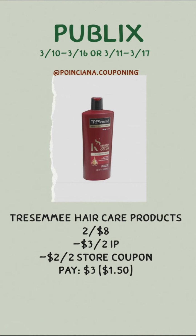TRESemmé hair care products are going to be on sale for 2 for $8. Use a $3 off of two internet printable coupon and $2 off of two store coupon and pay just $3 or $1.50 each.